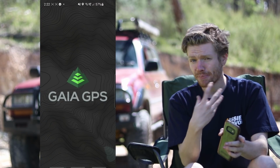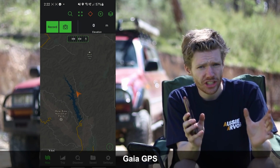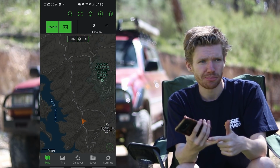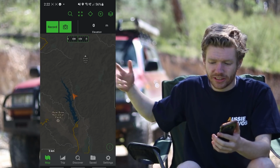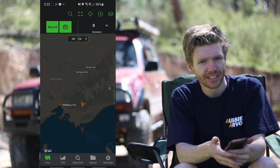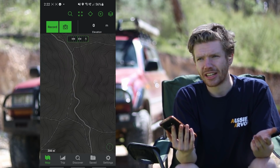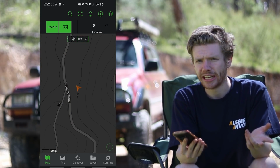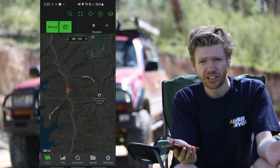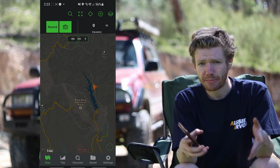So the next app I haven't personally used, but I've heard a lot of great things about it, and a lot of people have been using it, and it's called Gaia GPS. A lot of people have been using it because you can use it with Android Auto and Apple CarPlay. And if you watched my other video the other week, you could see my gripes with Android Auto and not having great mapping options. Gaia GPS is like having an offline map. I think it uses OpenStreetMap, and it shows some good detail. You can do trip logs. It looks pretty good. I haven't done a heap of research into it, but Gaia GPS is good if you're on Apple CarPlay or Android Auto. So keep an eye out for that one.